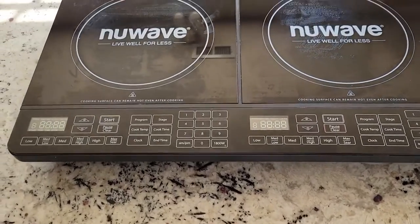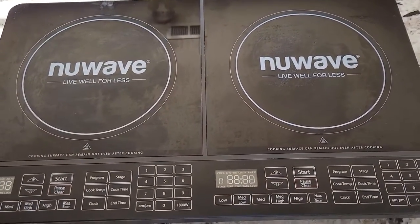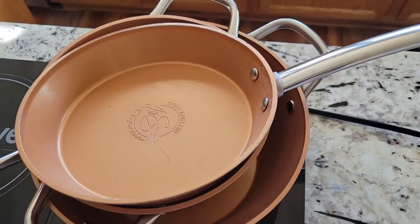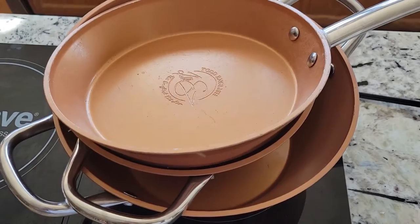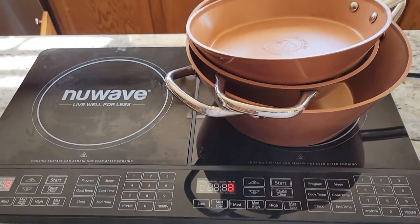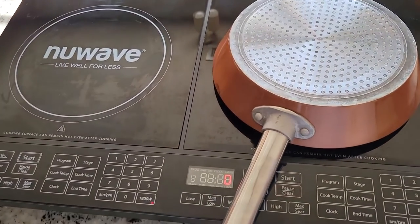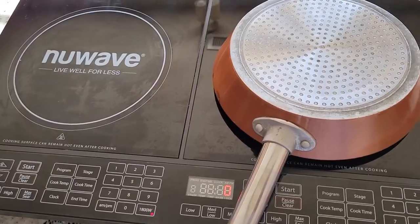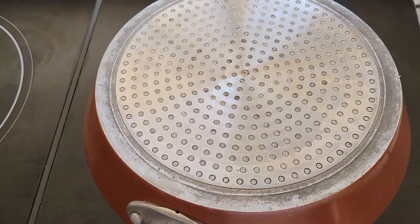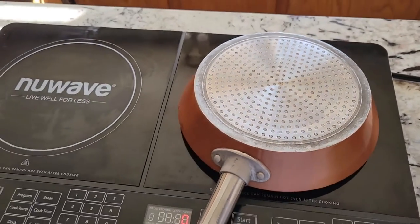Introducing my Nuwave portable cooktop. And believe it or not, I have a whole copper set of pots. Just in case. Never use them, but I have them just in case. But what's unique about this stovetop is it only works with induction or cast iron. So this is induction ready, the bottom of this frying pan right here. This is what it looks like. It's like a metal.